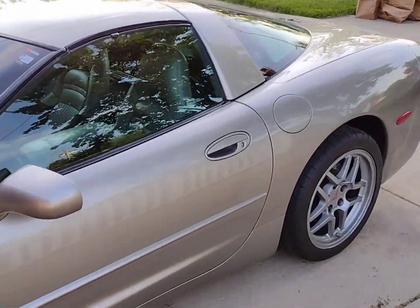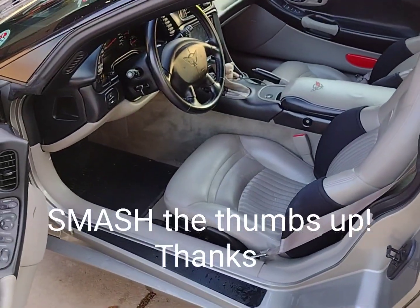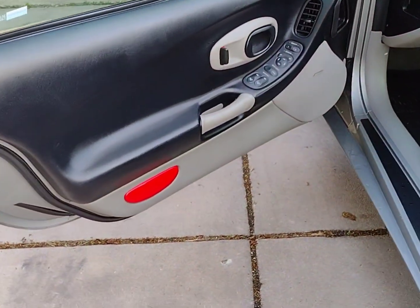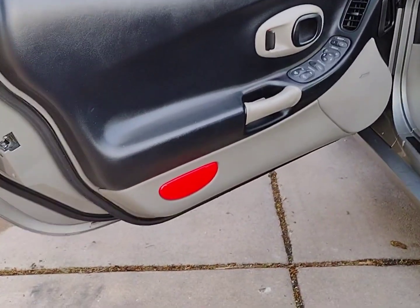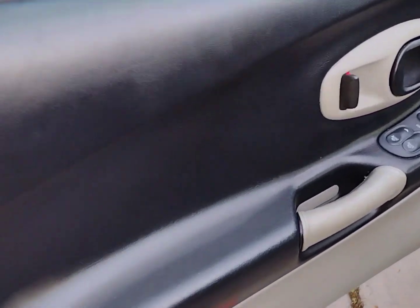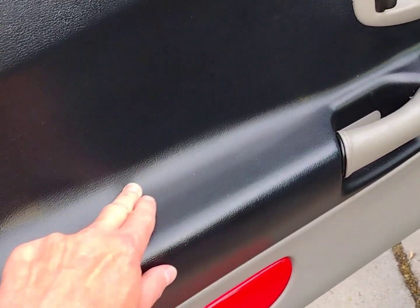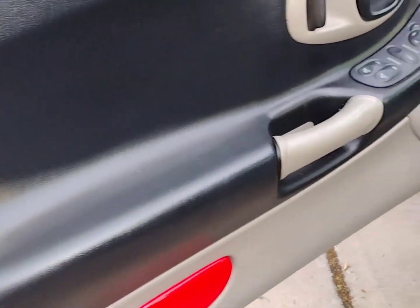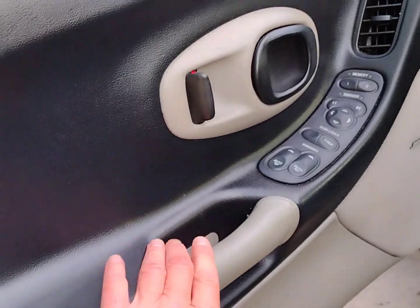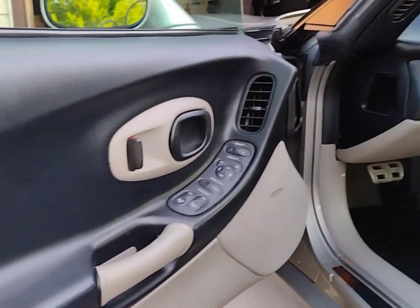Let's start with the C5 interior. C5 does get a lot of flak for some of its less than perfect interior bits, but that's also a bit overrated. These interiors aren't that bad. It's just vinyl, and honestly a lot of times this will start coming undone, and laminate. Truth be told, it can be kind of plain. These are black usually, and these are black. I've done a few upgrades. It's easily upgradable.